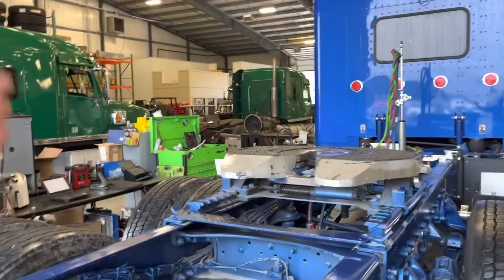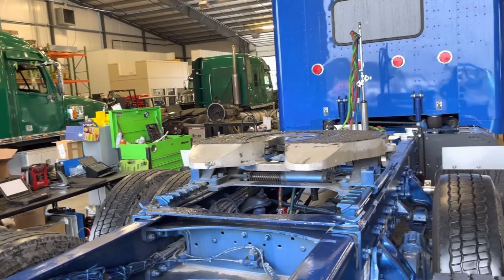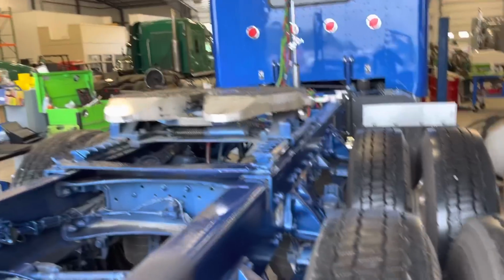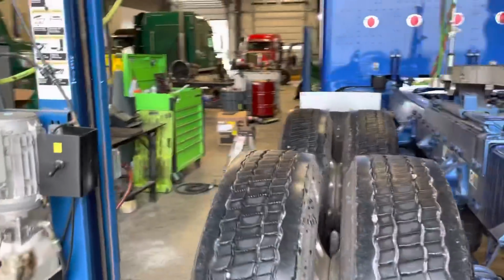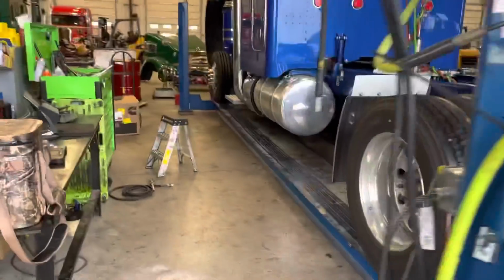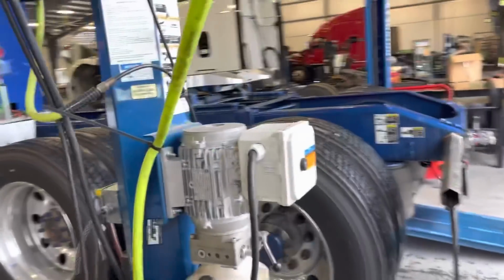Probably when we put it on the alignment rack, we will know tomorrow. You guys just have to check back tomorrow and go from there. But I don't see anything wrong with the truck. No issues anywhere. So I think we're okay. Just lesson learned to do a lot of research if a road looks a little sketchy before you turn.